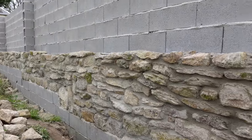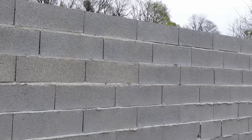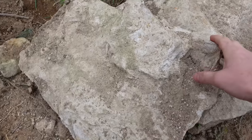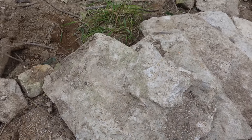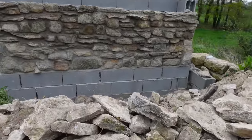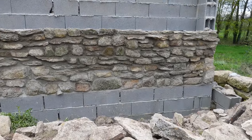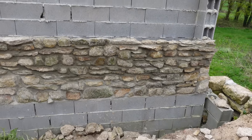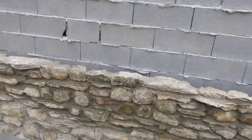But yeah, see, we've got all of this to carry on cladding all the way up the top. All of the decent-sized stones, like this one, which are quite nice and flat, we're keeping as capping stones, so we'll put those on the top. That'll stop any rain coming in and ruining the wall again. But as you can see, obviously we're cementing the whole lot in.